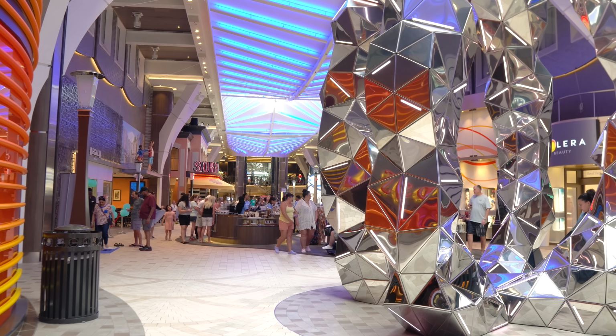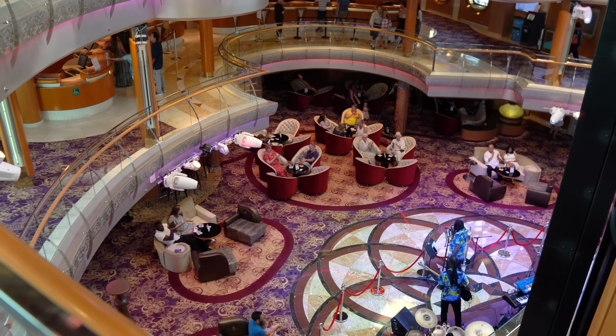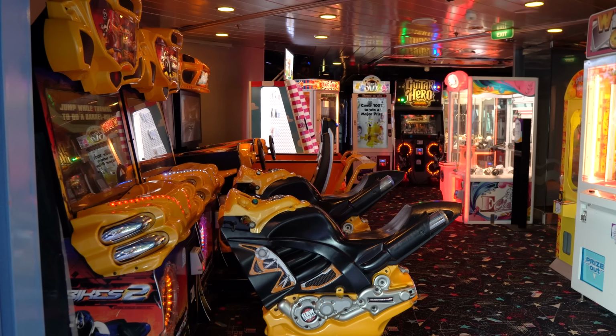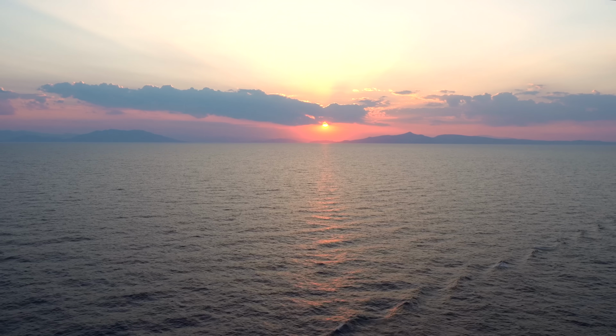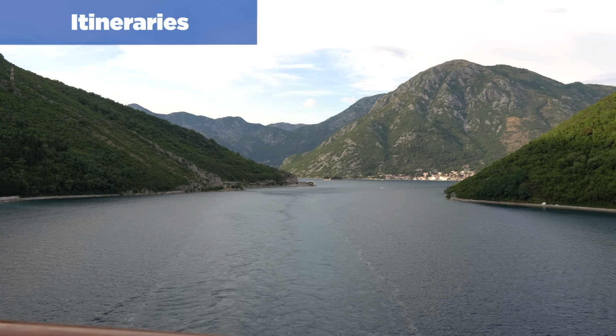As someone without kids, however, I have to say I preferred the more adult-focused atmosphere on Rhapsody of the Seas. Although Rhapsody still had activities for kids, the ship doesn't seem catered to families nearly as much as Symphony of the Seas. And as far as itinerary goes, I preferred the itinerary on Rhapsody of the Seas.